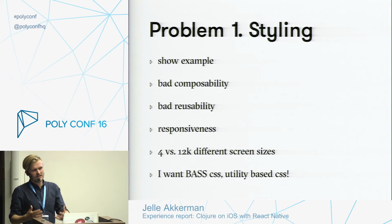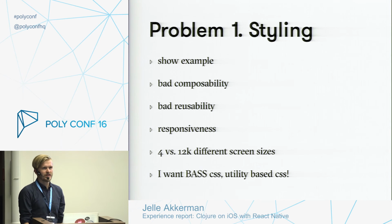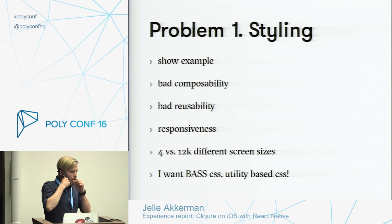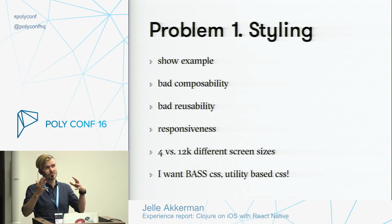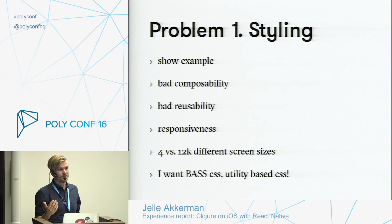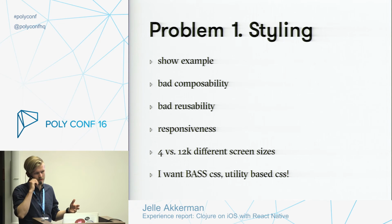Styling is still, I think, very simple in React Native land. So you have Flexbox, but that doesn't cover all of the cases. Also, you can't reuse stuff because it's all done in JavaScript maps. And, well, we all know how hard it is to merge JavaScript maps and such. So I thought, okay, I need to make 14 screens. I need to do a lot of styling. I want something I'm used to on the web, like Basscss.